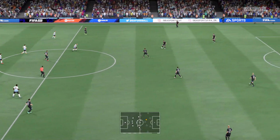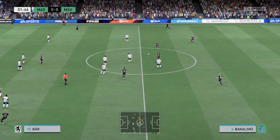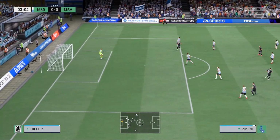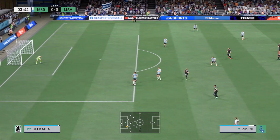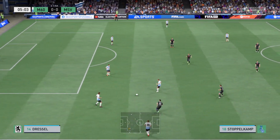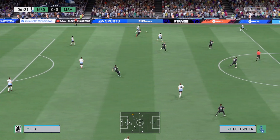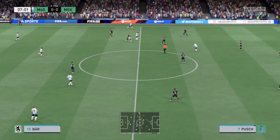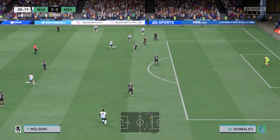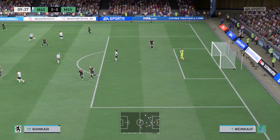And the match begins. Well, that's a well-timed pass. Well, full marks for trying, but very deftly cut out. Moll. Salger. Philipp Steinhardt. Stefan Lex. Lex. Could be capable of so much better from that position.